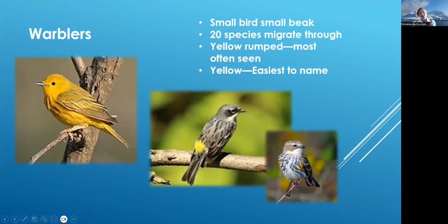And then there are the wonderful warblers. They are very small, with a very small, slender, short beak. They're mostly migratory. Not too many of them stay here all summer, and very few are here in the winter. The yellow-rumped warbler I have shown here does have a few birds that will hang around in the winter, but they're extremely rare.